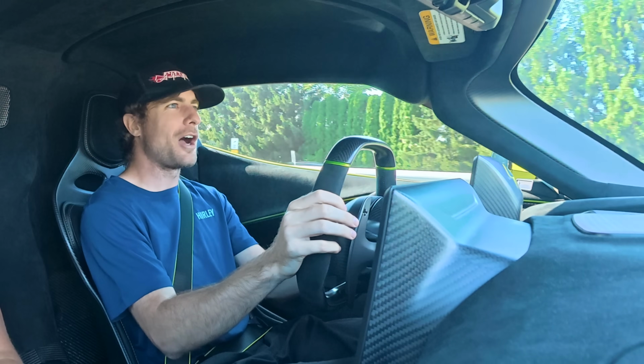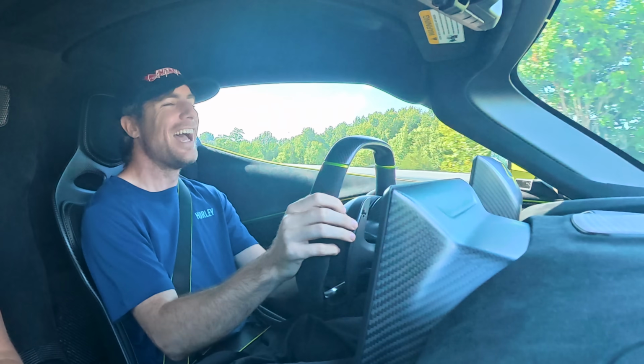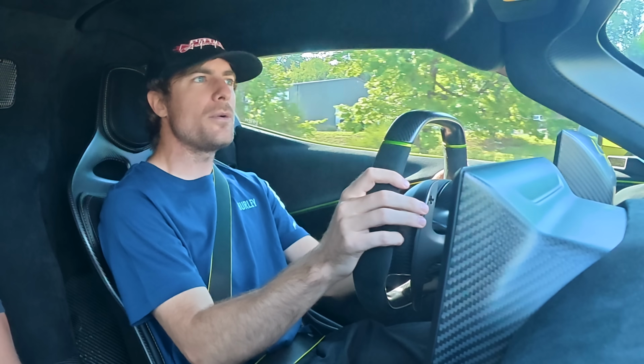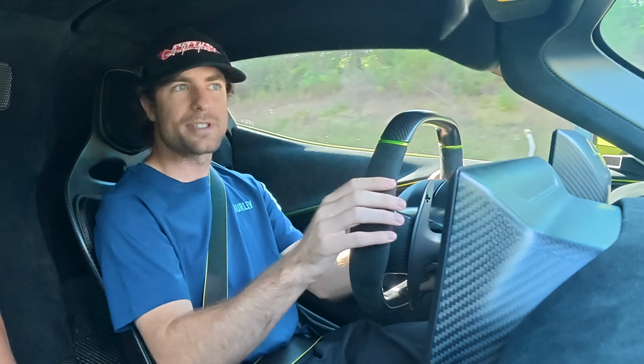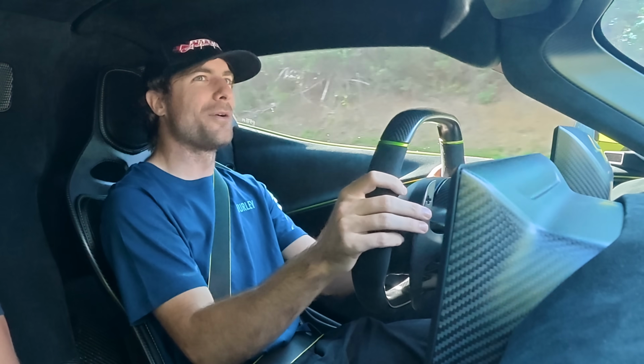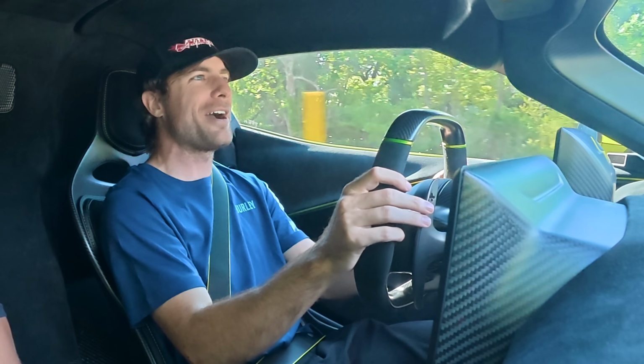Whoa, okay, all right. I wasn't ready. Red line is only about 7,000 RPM. I thought it'd be a little bit higher, but oops. Oh no, only 7,000 in a 1,000 horsepower car.